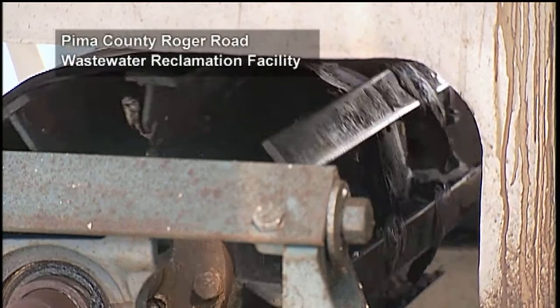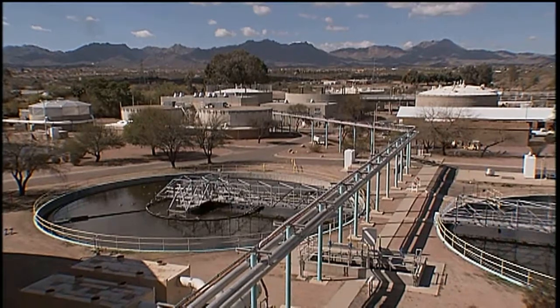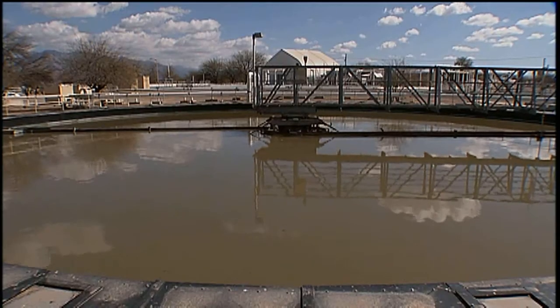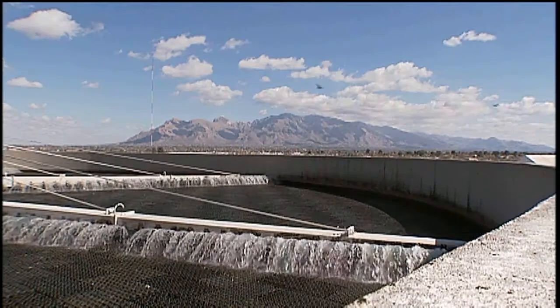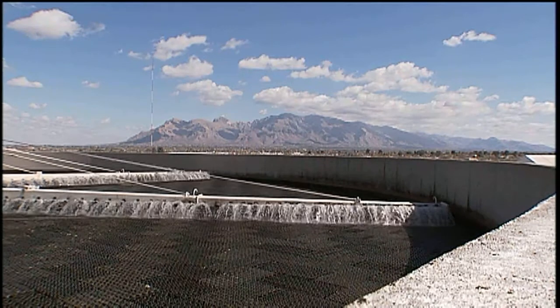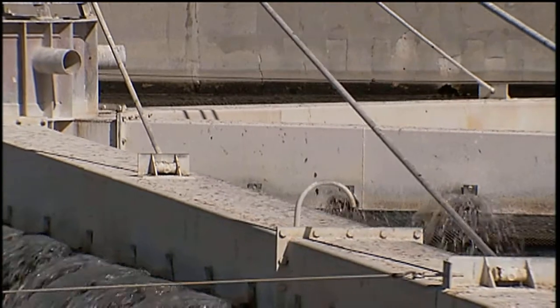The process begins by screening out solid material. After screening, the water is skimmed in a primary clarifier to remove other materials like fats, oils, and soap scum, and solids are allowed to settle to the bottom. Water from the primary clarifier is then pumped into a biotower where microorganisms digest tiny bits of garbage.